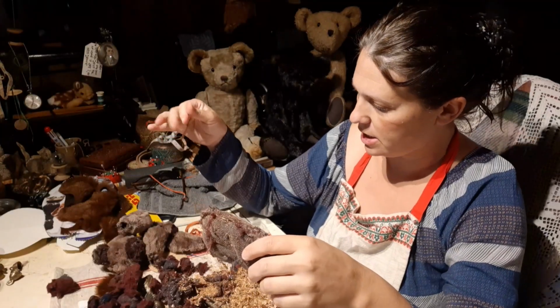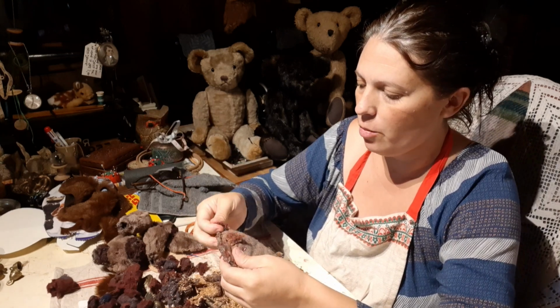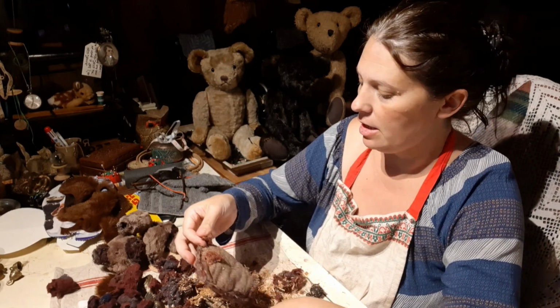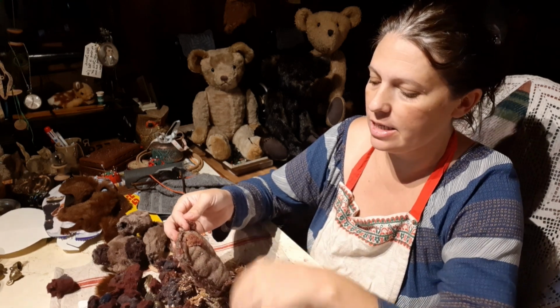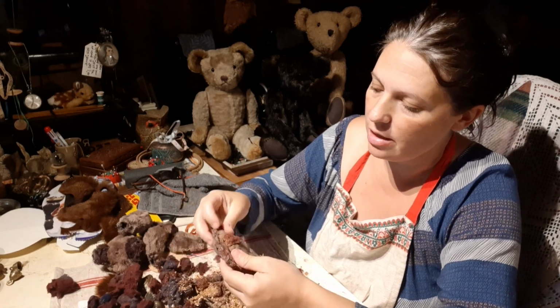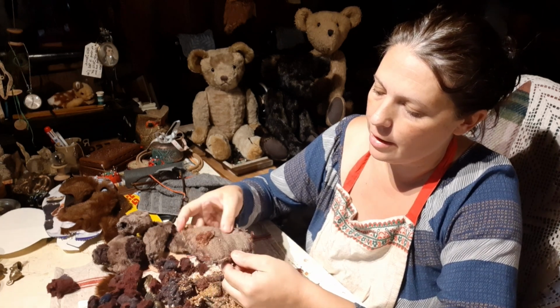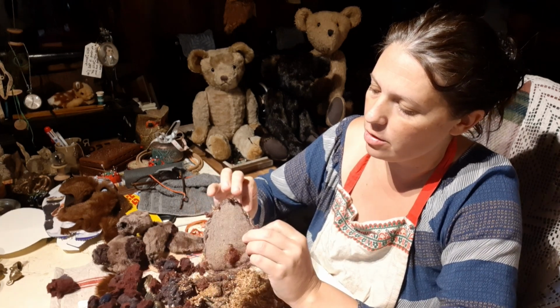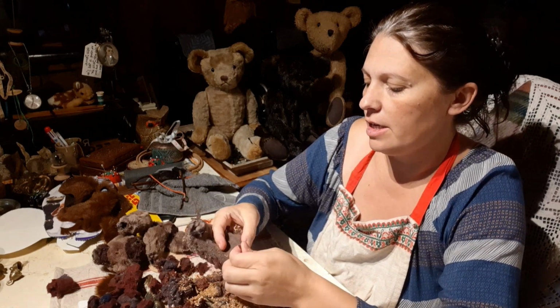Okay, so he's all unstuffed, and I'm just looking at his little body here to try and work out whether his legs were attached through little slits in the actual body itself and then stitched on the inside. So I'm trying to see whether someone has stitched up the holes where they could have been. It looks like his legs could possibly be. I don't know about his arms. So yeah, it's just now trying to work out.